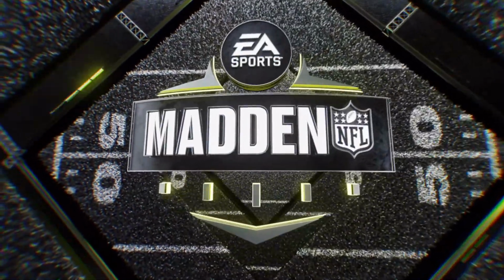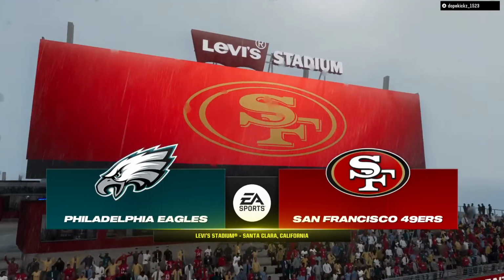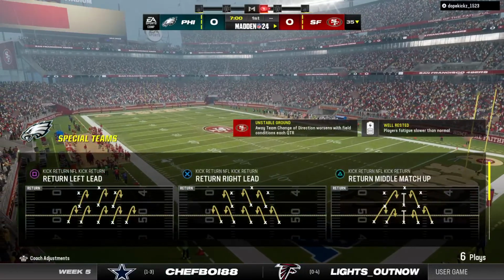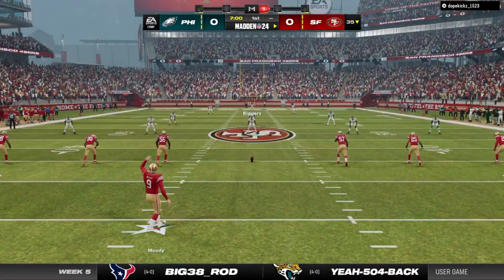Wet weather squarely in the forecast this afternoon in Santa Clara, California at Levi's Stadium. Today we've got a Week 5 matchup in store here, as it'll be the Philadelphia Eagles taking on the San Francisco 49ers.